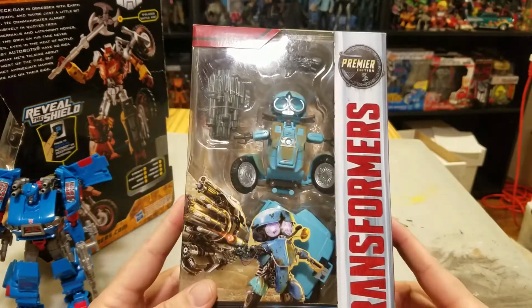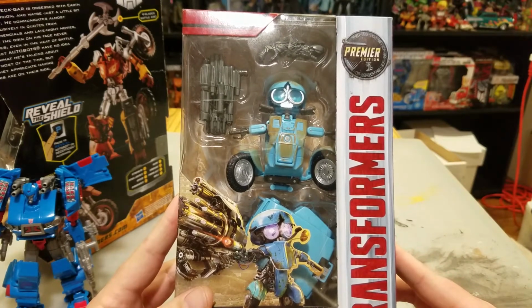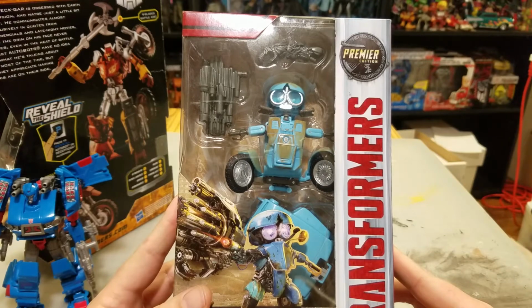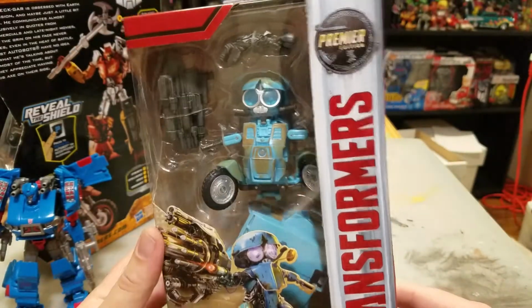So I've been looking for him for a while, and randomly going to Walmart, not planning on buying anything, and there he is. There was like 10 of them at our local Walmart. Haven't seen one of these things on the shelf since he came out. All of a sudden, there's 10 of them. Him and Drift. They were just everywhere.